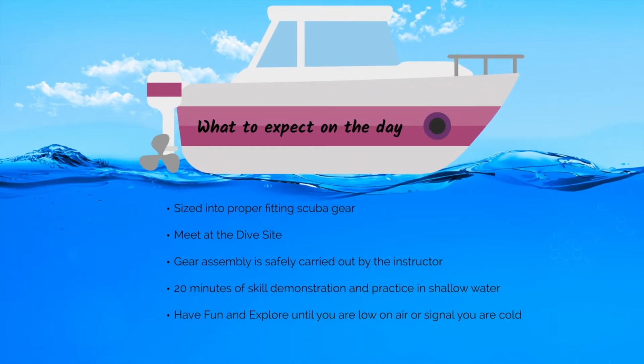First, we will meet at the dive center to size you into scuba gear, and from there, head off to our dive site. Jesse and I will be assembling your equipment for you, so you can focus on the excitement that lies ahead. In shallow water, we will guide you through skill demonstration and practice, and once you feel that you're ready, we will explore the dive site together. The dive will end once you are low on air or when you signal to us that you are cold.